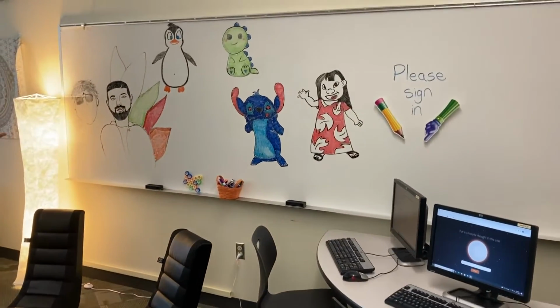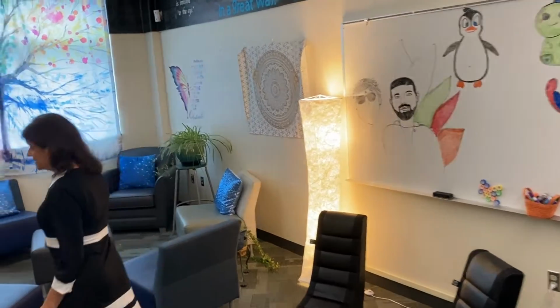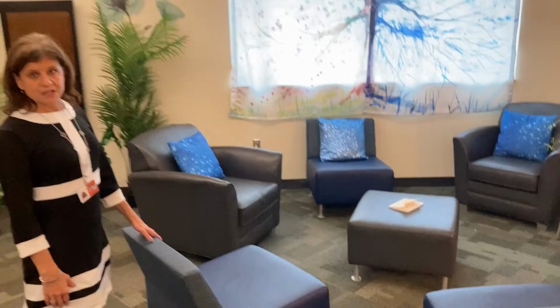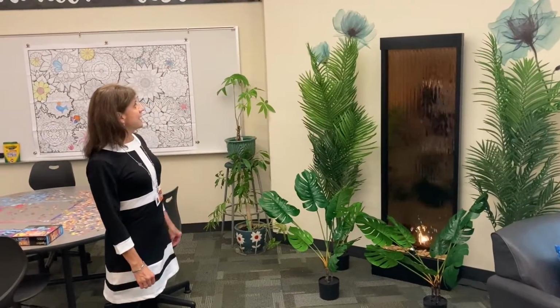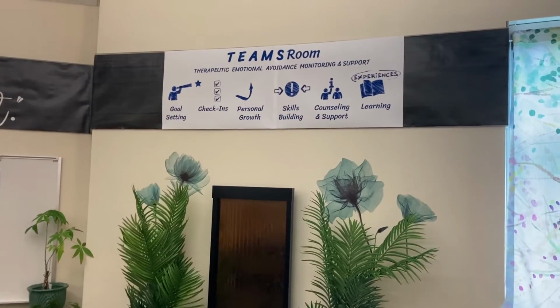A lot of them prefer to color, draw. This area over here is used just to decompress, sit, chat. Sometimes it can be used for small group work as well. There's also a lot of calming with our water fountain. And above it, you'll see what Teams is all about: all of our goals for the year.